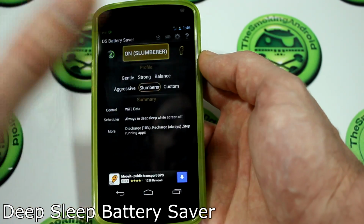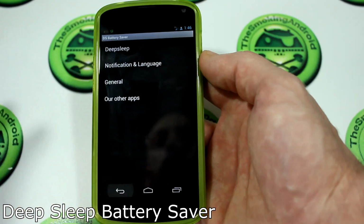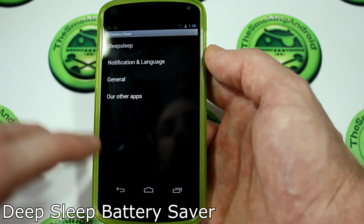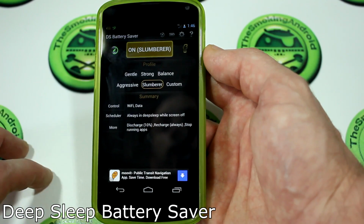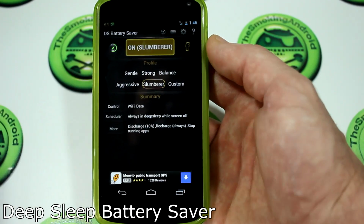Now, if we wanted to, we could go ahead and jump into the settings. There's actually quite a bit of settings, so you can get quite detailed in how you can control how this application saves battery and disables other features in the background, which I think is really neat. Now, this is the free version. The free version does actually have quite a bit of functionality.